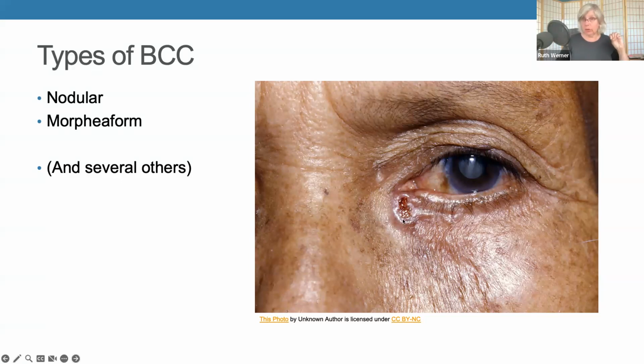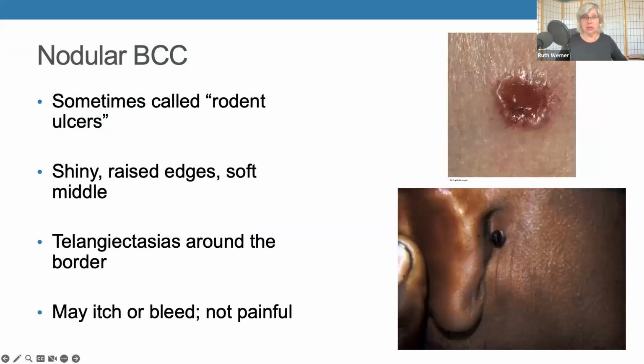And sometimes that'll crust over and the crust will fall off, but it doesn't always heal. And that's an important factor to remember. Here are some more pictures of this nodular type. Sometimes these are called rodent ulcers.